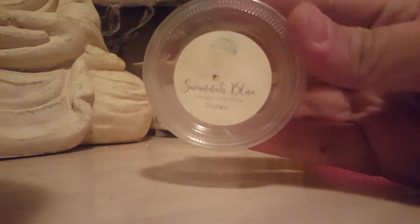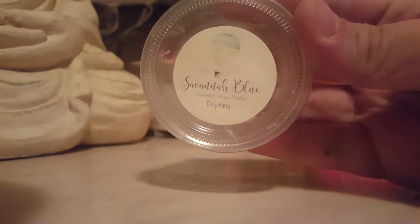I finished Delfina. Delfina is bubblegum, cotton candy, and sweet pineapple. This is strong on the bubblegum, for sure. Very good one. You'll see that again. I think I finished two of them.